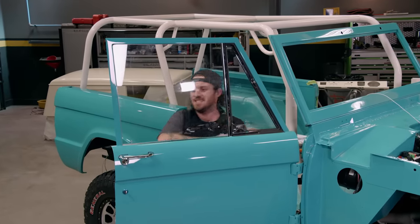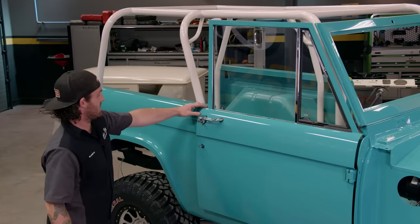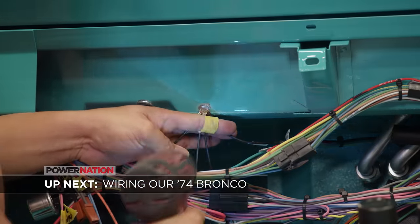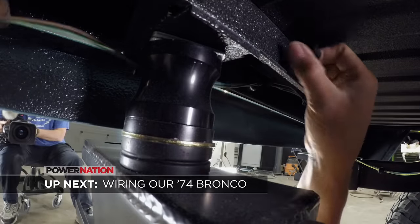Yeah. Well, I'm calling the guts of that door done. It's getting there. Up next, Ben gets the wiring in place and the taillights sparked.